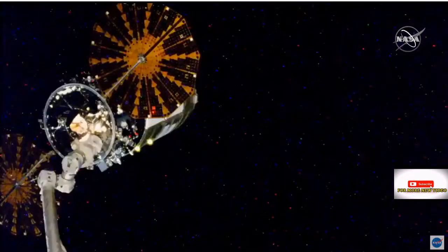Monitoring the release of the spacecraft from the space station today is NASA astronaut Kate Rubins. She'll be poised in position in the station's cupola and will have a great view of the spacecraft as it is undocked and makes its way away from the space station and back toward Earth, where it will harmlessly burn up in the Earth's atmosphere upon re-entry over the Pacific Ocean.